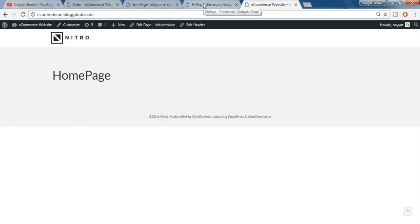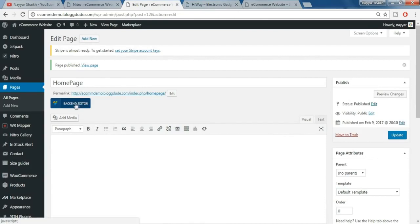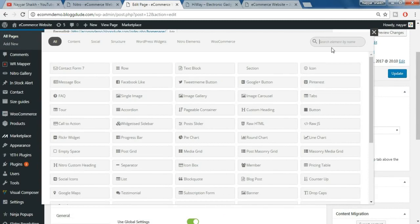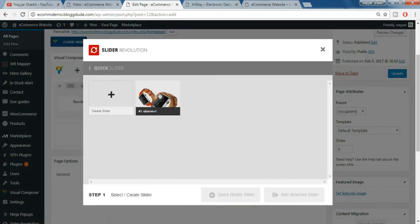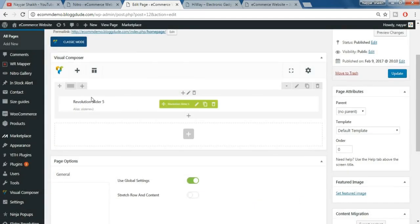Now let's add the slider which we have created on the home page. So for that, come back to your dashboard, click on backend editor here, visual editor. So we are using the visual editor. Click on backend editor, and from here click on add element, and in the search bar type in slider revolution. As you can see here it is slider revolution 5. Select that one and select this slide. As you remember, we have created this slide, so select this one and click add selected slider. So we have successfully added the slider on our home page.